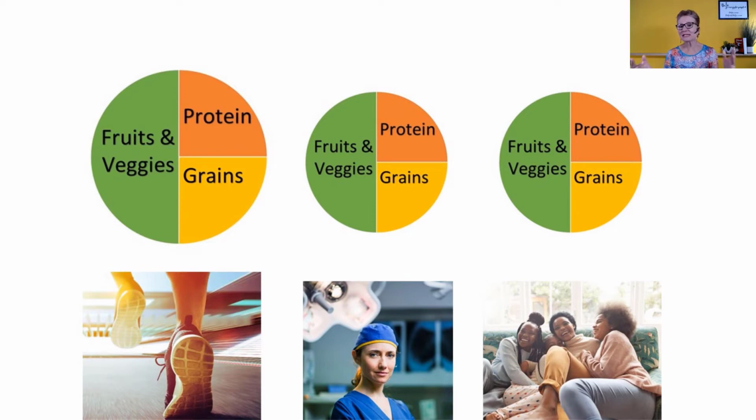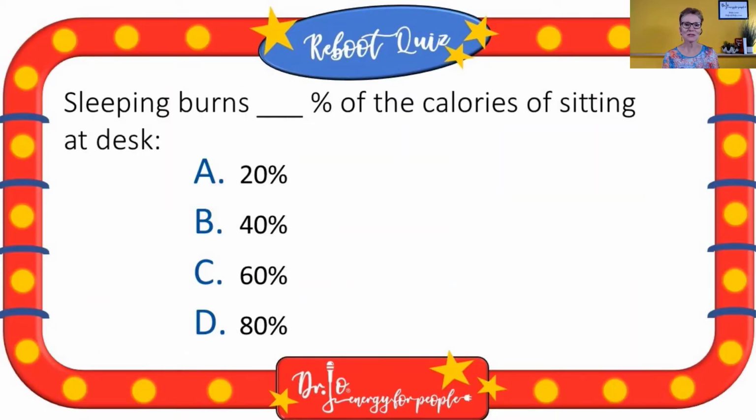So since I said that it's important to eat when we're the most active, let's talk about a period of time where we're the least active, like when we're sleeping. So here's your next question. When you're sleeping or just laying there at rest, how many calories do you burn compared to what you're burning when you're even just sitting at your desk? What do you think? Go ahead. Answer in the chat box.